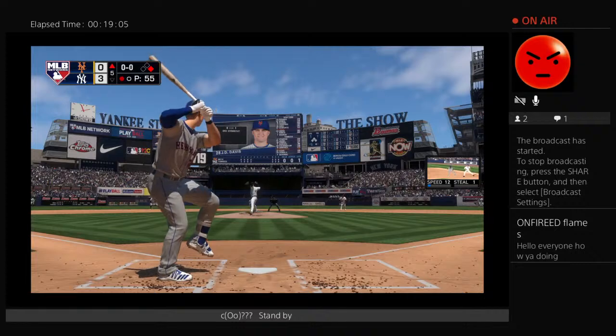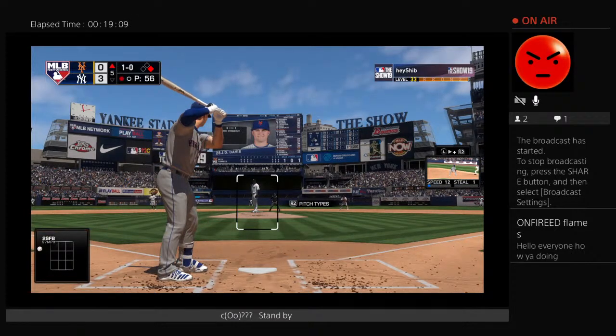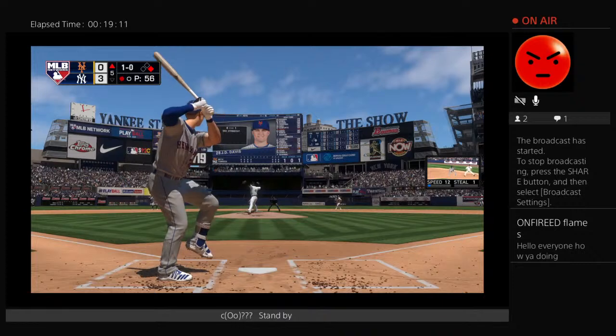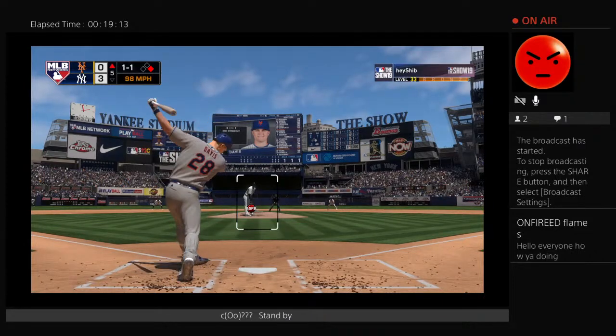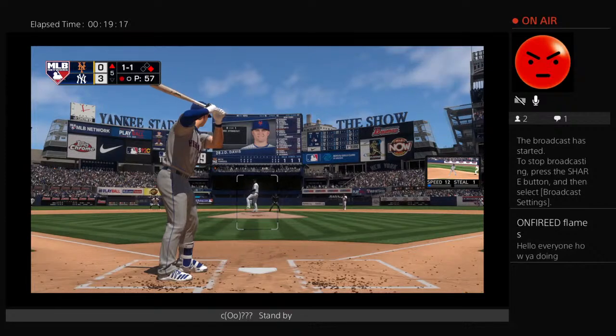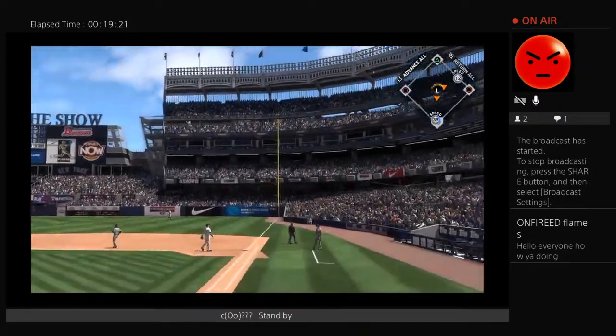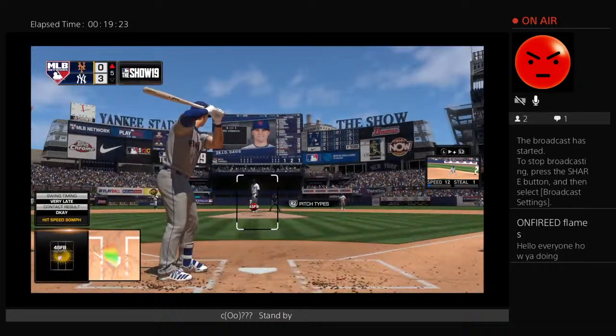First delivery to him on the way. And that misses for ball 1. Here's a swing and a miss, 1-1. You know, if I'm the hitter right here, I'm like, okay, you want to come get some early in the count? I was about to wait you out, but now game on. Squared that one up just a little late.